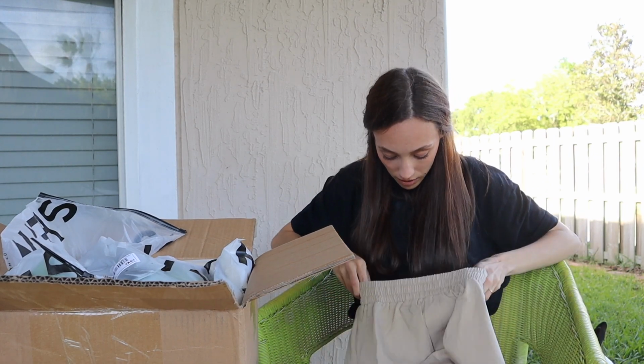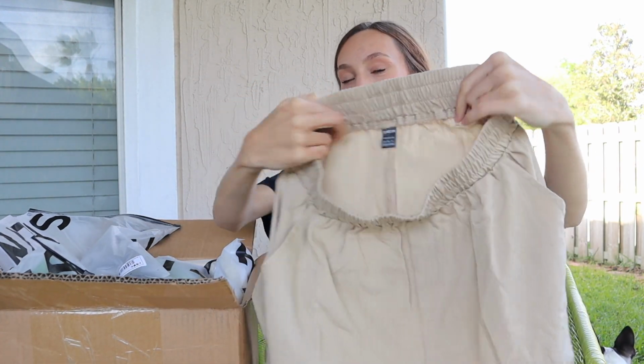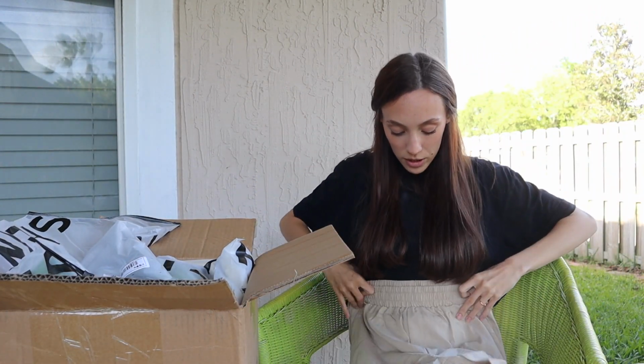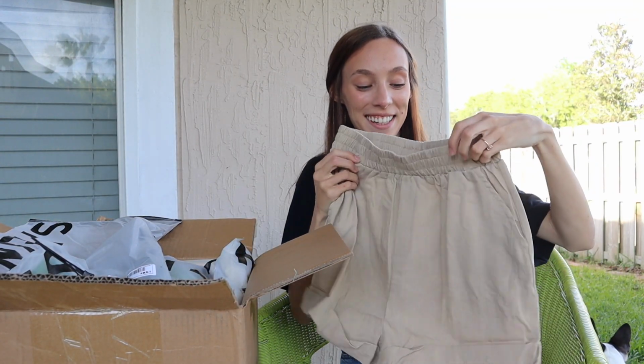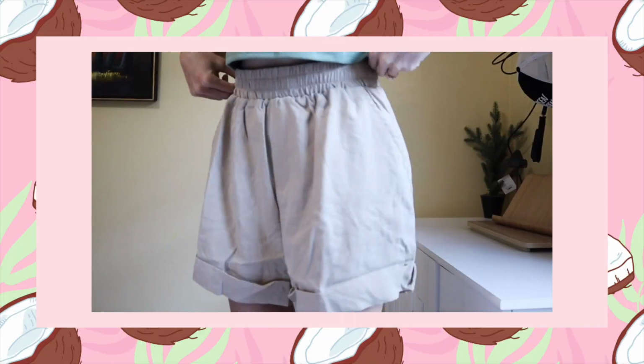Okay, these all look a little bit bigger than I thought, and this actually does have a tag on the inside. It does look a little see-through, so that should be interesting, and it's wrinkled right now, but we shall see. I'm hoping this will be cute. It does have pockets though. I didn't realize it was gonna have pockets. There's a lot of stuff you get from Shein, you really don't know what you're gonna get, but cute.